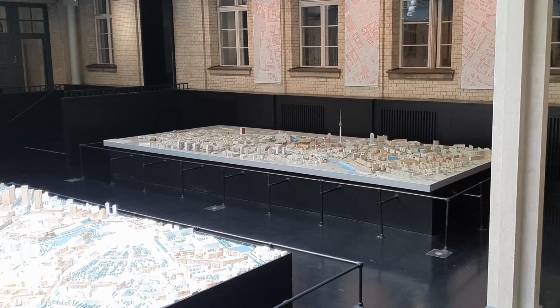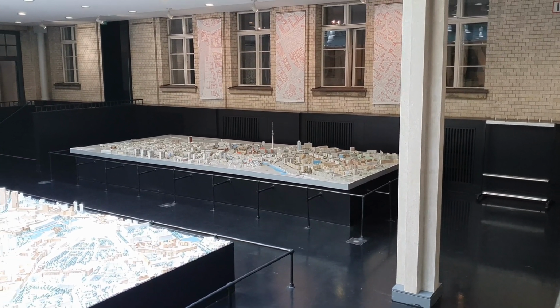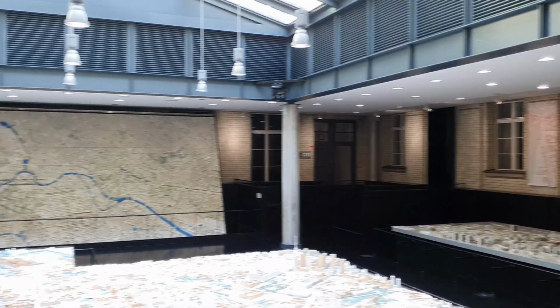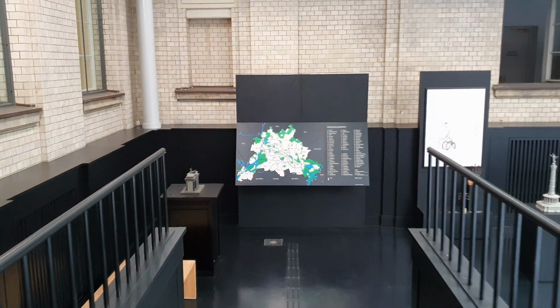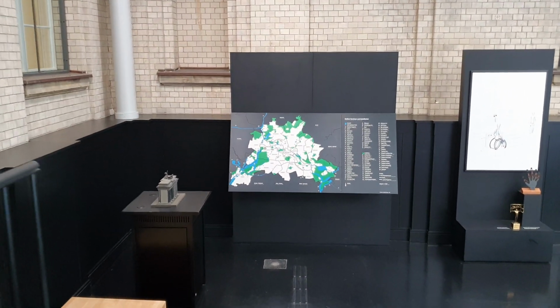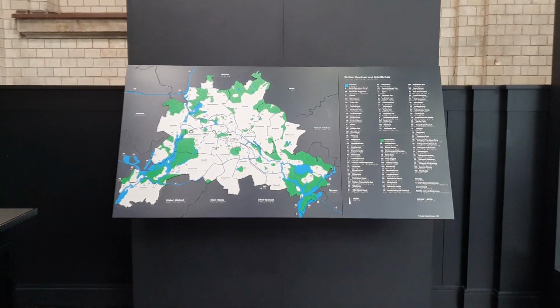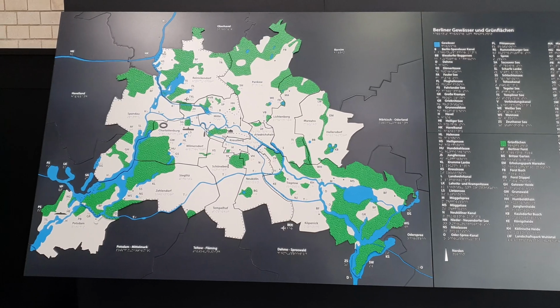To the right, you'll find a GDR-era model that represents Berlin's historic centre, which became part of East Berlin after the city's division, highlighting buildings constructed there after World War II. To the left, there's a tactile model designed for the visually impaired, allowing them to explore the city's layout by touch. Now we move down and see a smaller tactile map in front of us, representing Berlin as a whole.